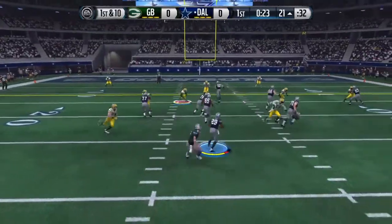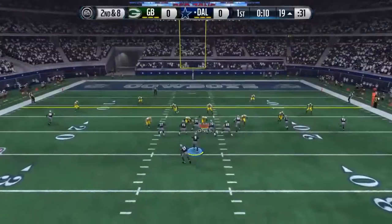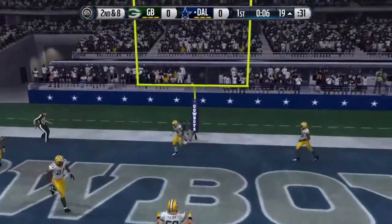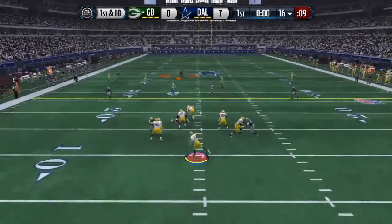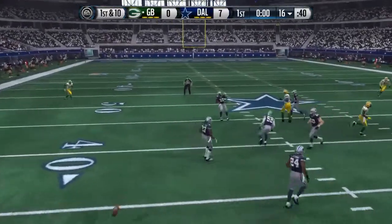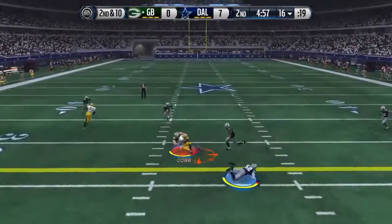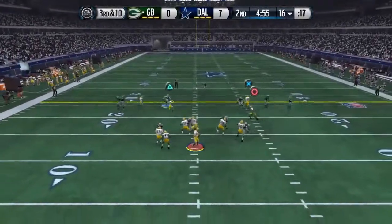Now first and 10. DeMarco Murray gets the handoff. Peppers there. Looking across the middle. Wow. Makes the catch. Touchdown. Oh, this does not look familiar right here. Eyeing that left side. Almost intercepted. Hey, wow. And the second quarter is underway with this snap. My goodness. What a hit. Completely third down and 10.